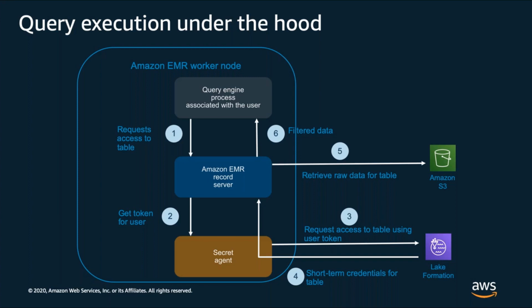Let's take a look at how the query execution works under the hood. When a query engine requests access to a table, that access request is received by the Amazon EMR record server. This is a privileged process that reads and filters the data on behalf of the query engines. It supports Parquet, ORC, CSV, JSON, and many other file formats. Think of it as a long-lived JVM process that runs on every node in the cluster.